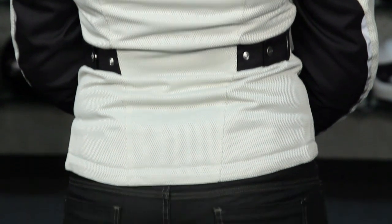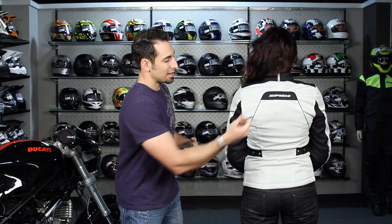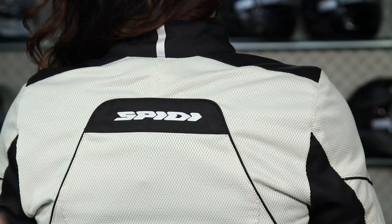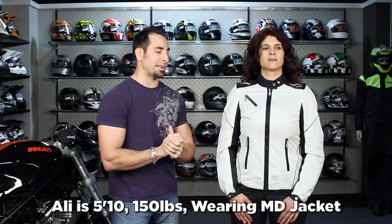Allie's wearing the D25 jeans from Dainese for frame of reference, and we have adjustability lightly along the hips. And you'll notice that Spidi has a reflective Spidi logo there along the collar, as well as along the upper back. Come back around for me to the front one more time, Allie. Remember, Allie, she's 150, she's athletic build and 5'10".